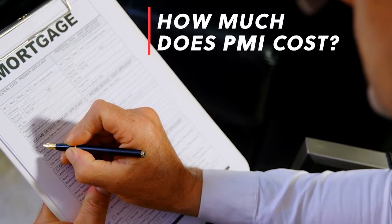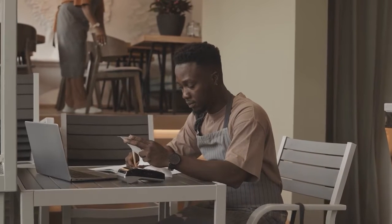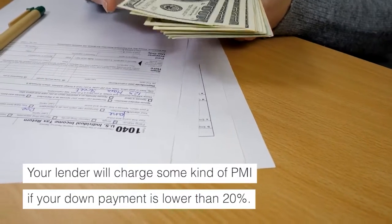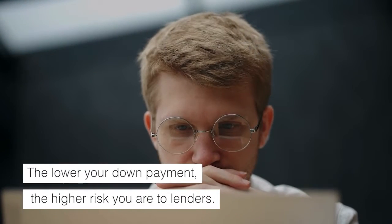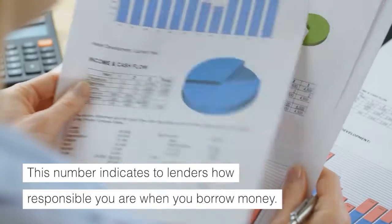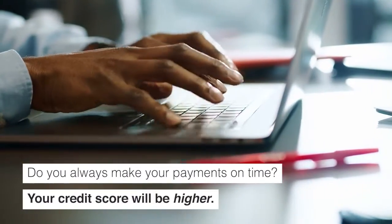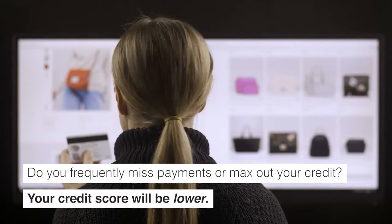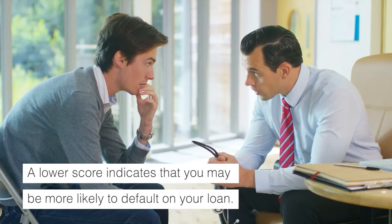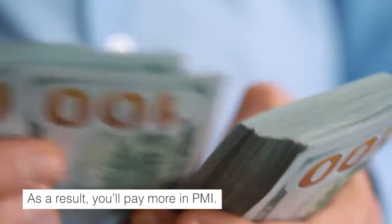How much does PMI cost? The amount you'll pay for PMI depends on a wide range of factors, including your down payment. Your lender will charge some kind of PMI if your down payment is lower than 20%. The lower your down payment, the higher risk you are to lenders. Your credit score. This number indicates to lenders how responsible you are when you borrow money. Do you always make your payments on time? Your credit score will be higher. Do you frequently miss payments or max out your credit? Your credit score may be lower. A lower score indicates that you may be more likely to default on your loan. As a result, you'll pay more in PMI.